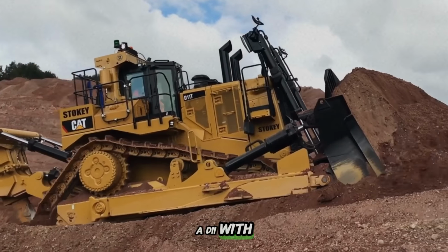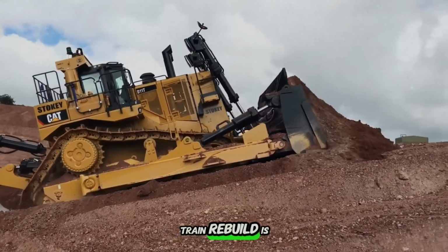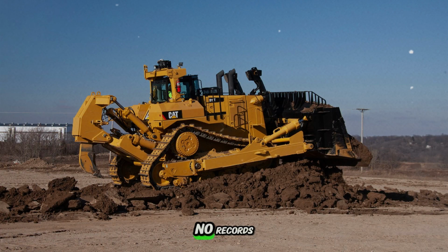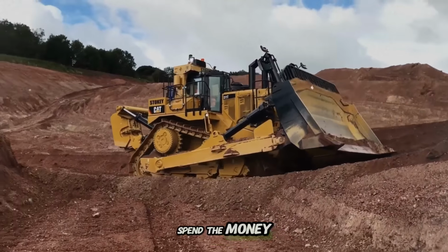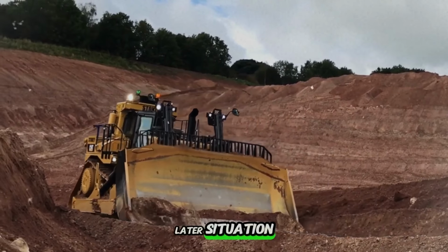A D11 with 10,000 hours and a documented CAT-certified powertrain rebuild is a valuable asset. A D11 with 10,000 hours and no records is a gamble that most people won't take. To keep the resale value high, you have to spend the money on the maintenance we talked about earlier. It's a pay now or pay later situation.